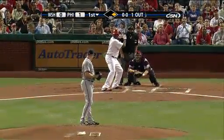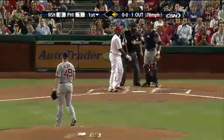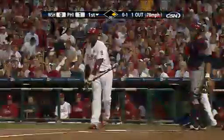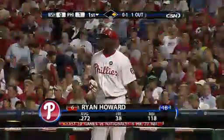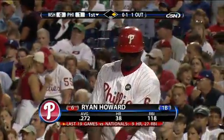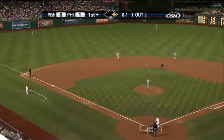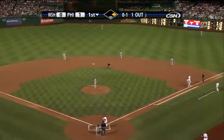Here's Ryan Howard. And Ryan checks his swing at a curveball and hits it foul. That was as awkward a swing as you're going to see from Ryan. And he may have gotten a double on that if he'd have put it down the third baseline on that check swing. At least a single, because you see all that room over there.